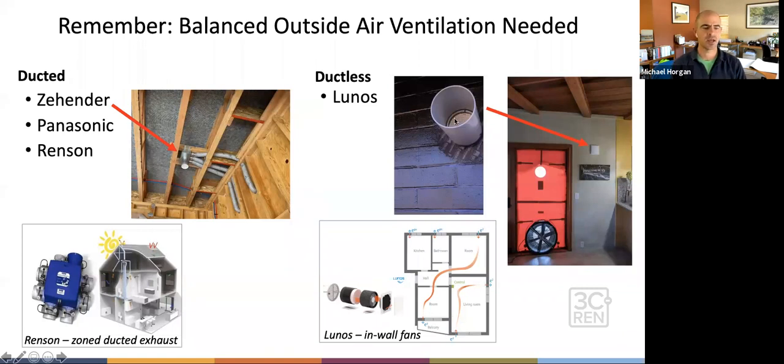So this is one I installed on a Passive House retrofit in Los Angeles. It's basically the size of a coffee can, and it has a ceramic core that recovers the heat inside that tube. And that is what it looks like on the inside of the house. It looks, I don't know, 6 by 6. On the outside, it looks like a dryer fan.